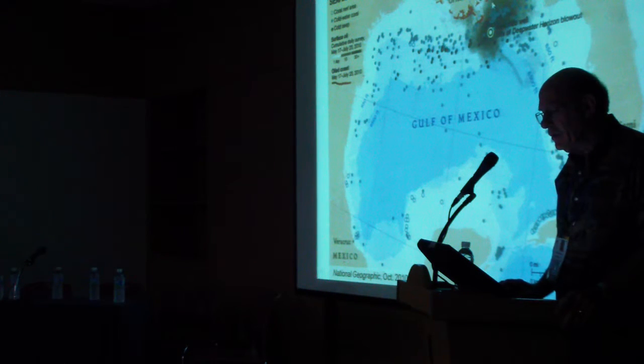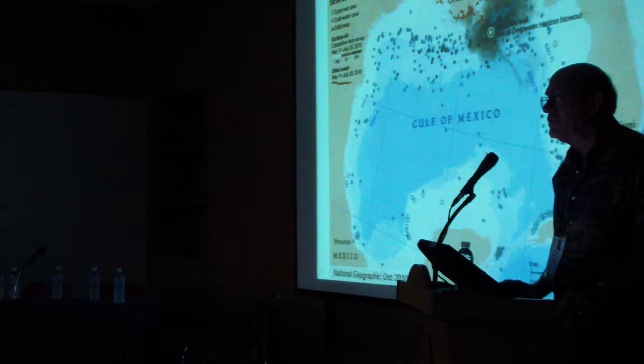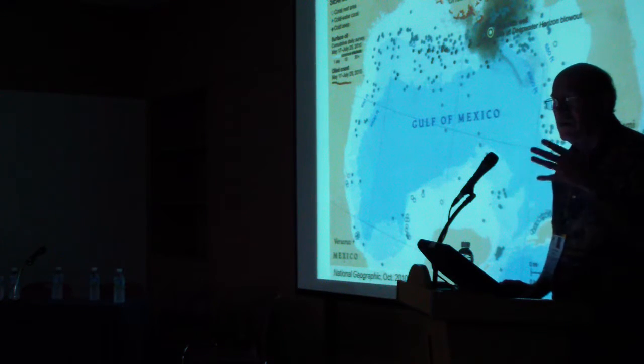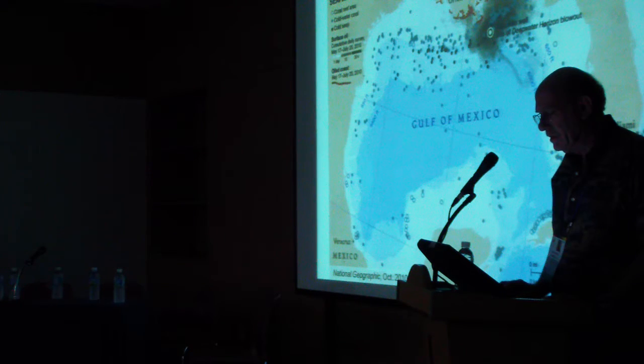And you can see that the Macondo well was right in the area of a great abundance of those, and there's considerable study that's currently going on related to those. Some have been shown right adjacent to the well blowout area to the corals have been impacted by it. Others nearby have not, but it's currently an ongoing part of the study that's taking place.